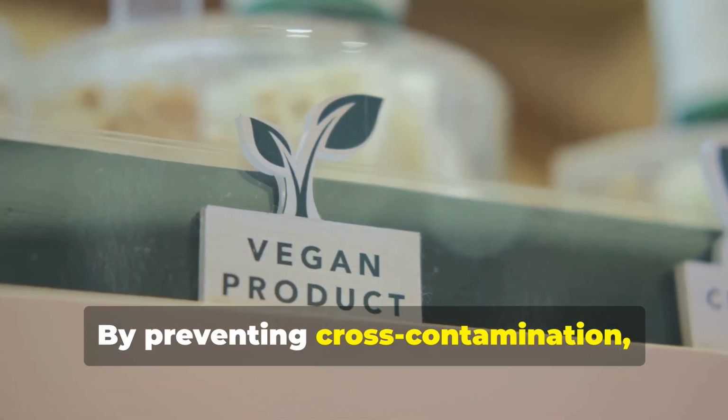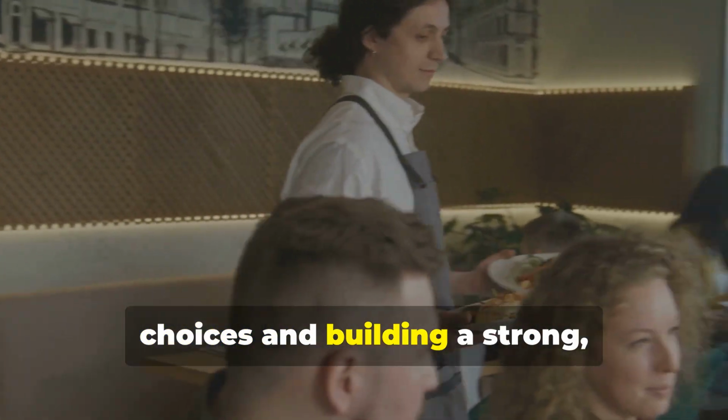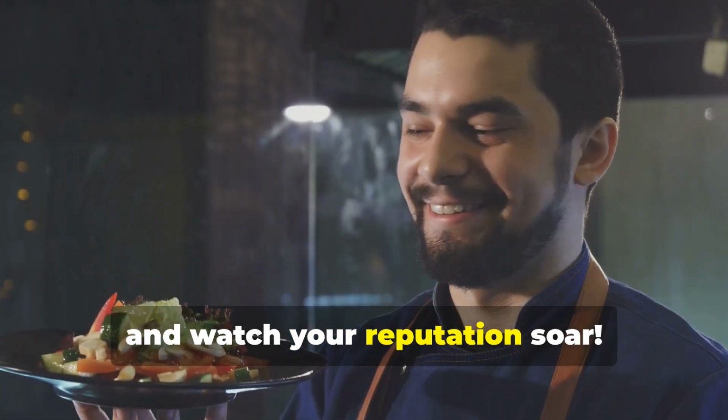By preventing cross-contamination, you're not just protecting health, you're showing respect for your customers' choices and building a strong, trustworthy brand. So keep those vegan items clean and separate and watch your reputation soar.